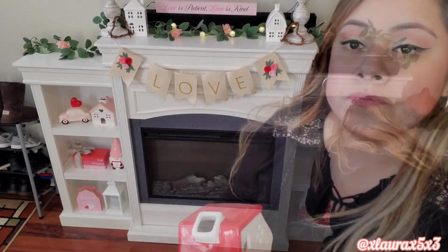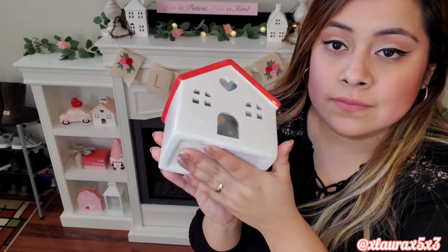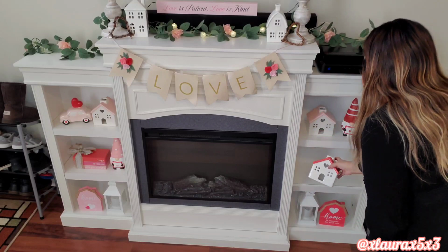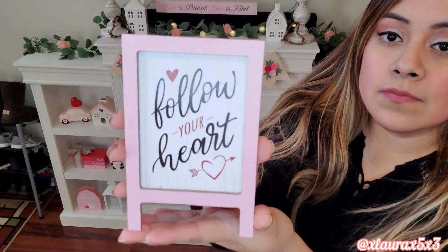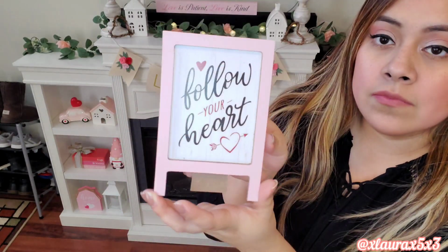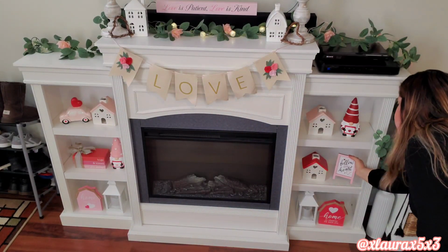And I will just be keeping my lanterns there. Here's the red house. Again, these are from Target. A very nice size. And then I will be adding this sign, Follow Your Heart. It is from Dollar General last year. $1.